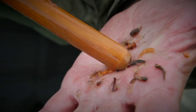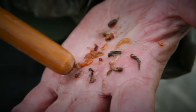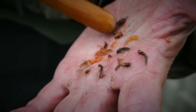And is that why you tend to get fish feeding in the morning and the evening a bit more than the middle of the day? Absolutely. Or is that a myth? No, not at all. It's to do with light levels as well, but fish will feed early morning and late evening because that's the coolest time of the day, and it ties in with when the insects hatch more than during the day.